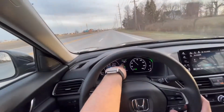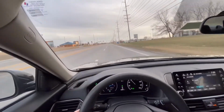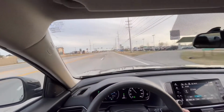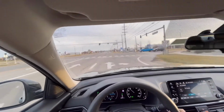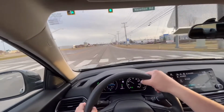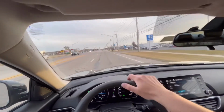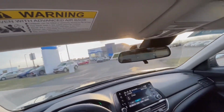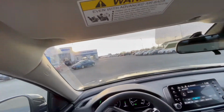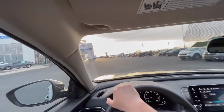Now that car-shaped box right there, it's empty. The car in front of us is so far ahead it can't really detect it with the radar just yet. But if it were close enough, it would detect that. And by the way, the low speed follow on this adaptive cruise control makes it really great compared to a lot of the competition, because it'll actually bring you all the way down to a complete stop with the car in front of you, and then it'll continue to follow the vehicle in front of you as you move forward.